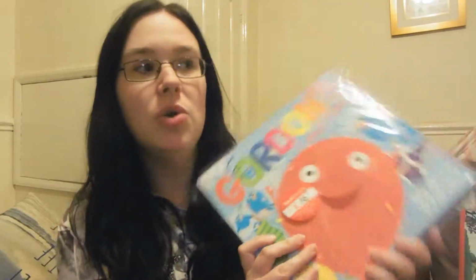And I bought these because some of the books in here I've actually read to the children at nursery when I was working there, and they always went down really well. I always really enjoyed reading them because they're just really good fun books. I'll just quickly tell you what there is.